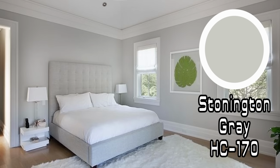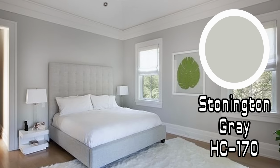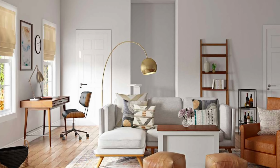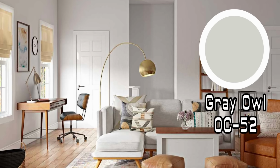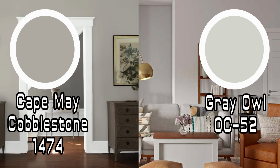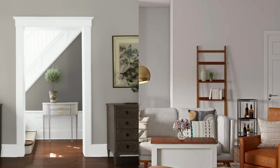HC-170 Stonington Gray, for example, appears closer to a true gray, but doesn't really have that purely blue base that you might expect. Other grays such as Gray Owl and Cape May Cobblestone, I believe it's called, have greenish undertones, and even though it's not a bright undertone like the blue, it does express a softness and a very subtle warmth that differentiates itself.